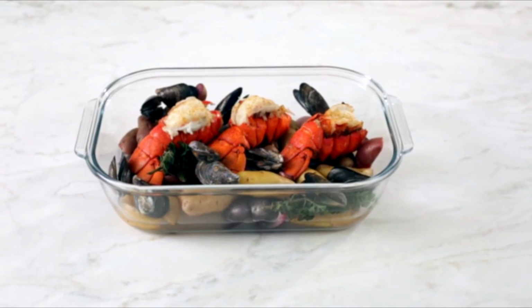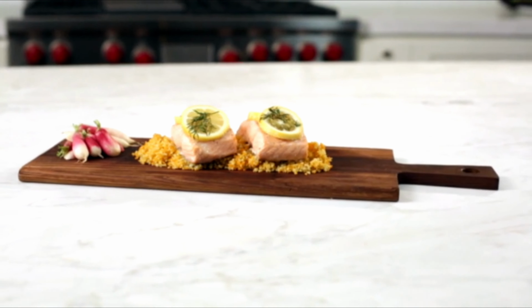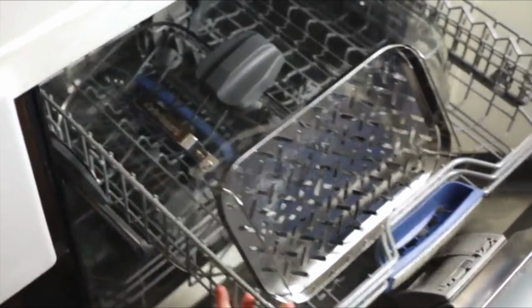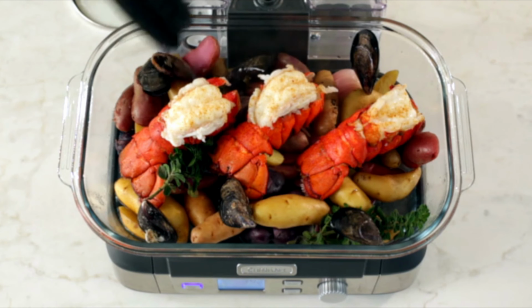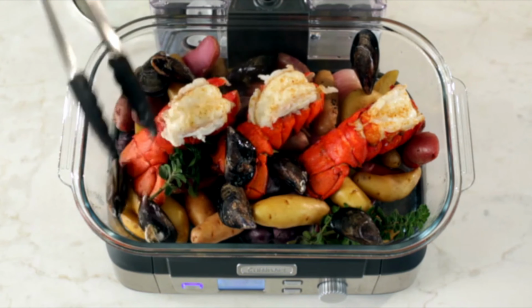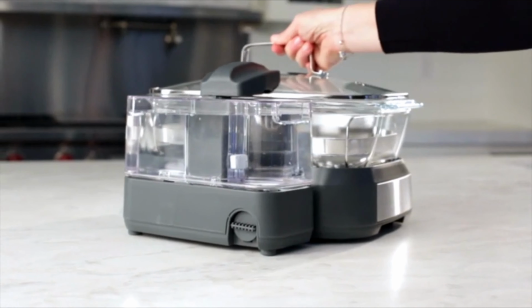Once your food is ready, use it as a serving dish, or if you have leftovers, it can be used to store in your refrigerator. And when it's time to clean up, the glass pot and lid and rack are completely dishwasher safe. By using the glass cooking pot, you can rest assured knowing no odors or flavors from plastic residue will influence the taste of your favorite foods. The generous water reservoir holds 1 liter, enough to cook multiple meals.